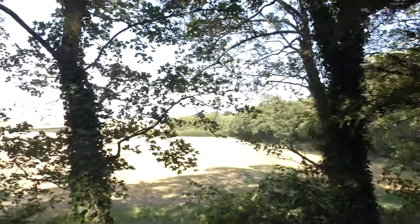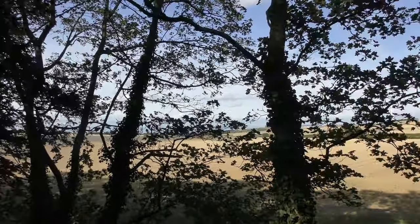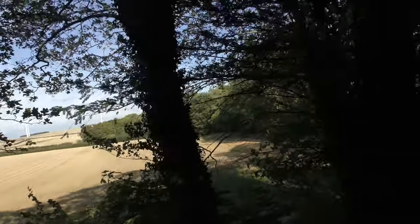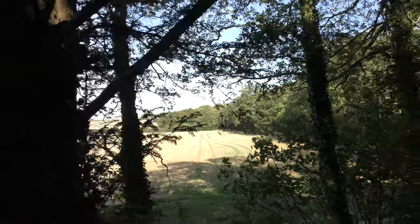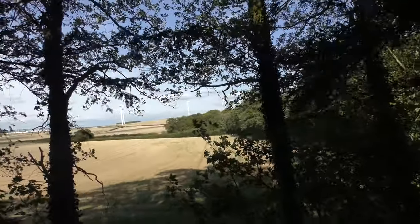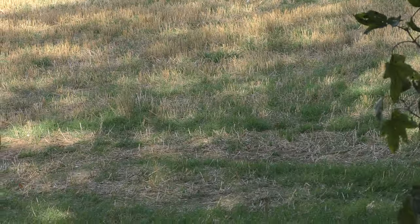And I'm past. This is the field that I filmed a combine harvester working in about a month ago. So, middle of August, they're doing the last harvesting of wheat fields. It's now a month after harvest and you can already see patches of green growing at the edges of the field.